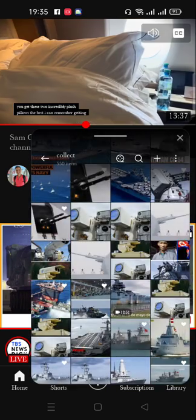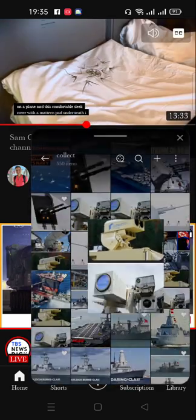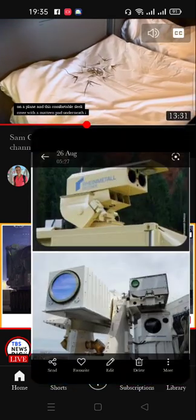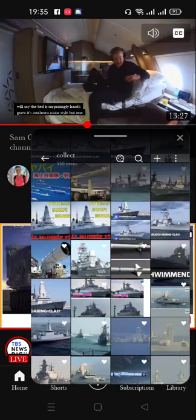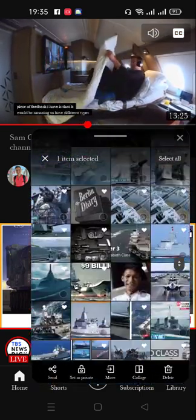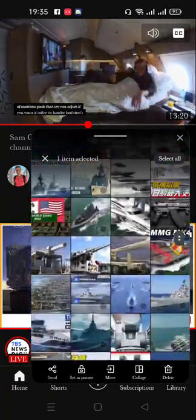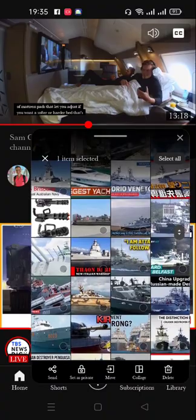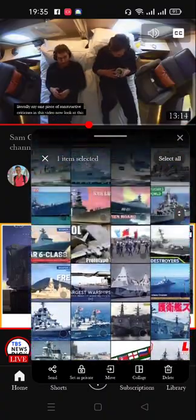lie flat. You get these 2 incredibly plush pillows, the best I can remember getting on a plane, and this comfortable, sleek cover with a mattress pad underneath. I will say, the bed is surprisingly hard. I guess it's Southeast Asian style, but one piece of feedback I have is that it would be amazing to have different types of mattress pads that let you adjust if you want a softer or harder bed. That's literally my one piece of constructive criticism in this video.